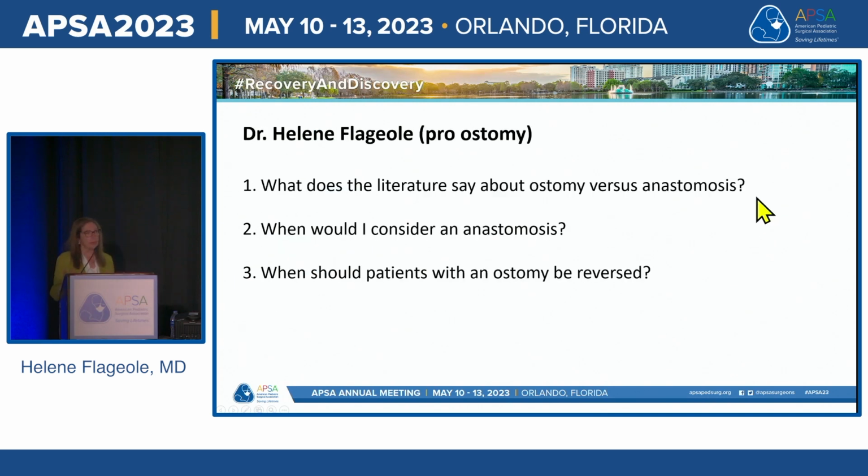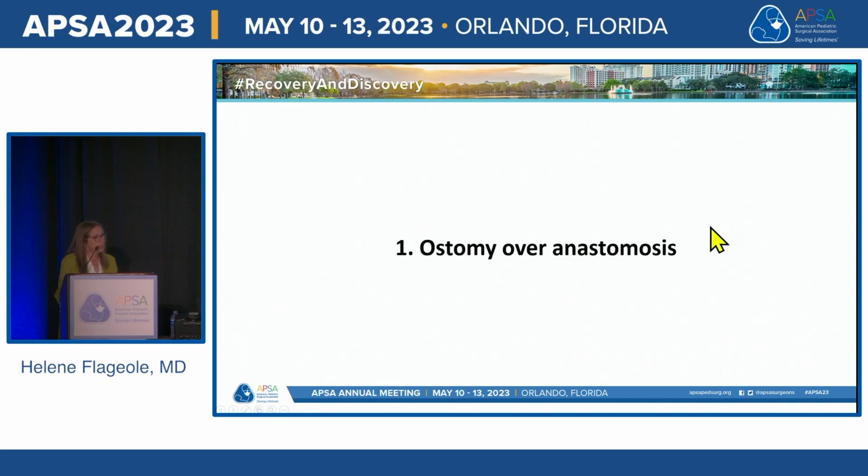So taking the side of the stoma around 3 questions. What does the literature say? So we'll start with that.